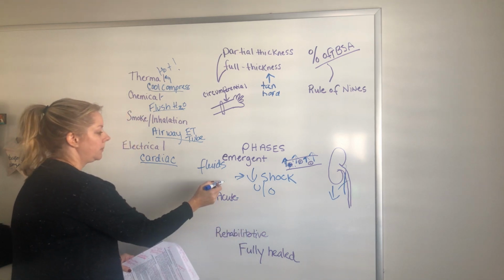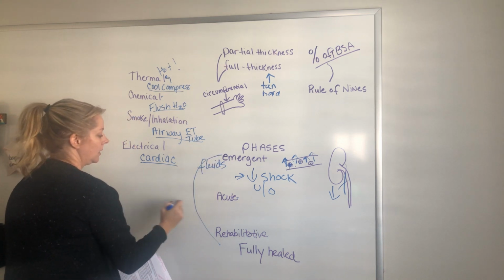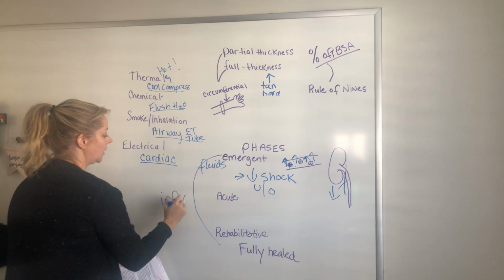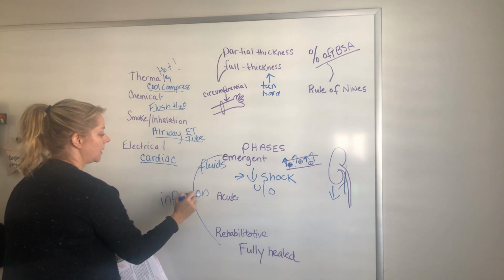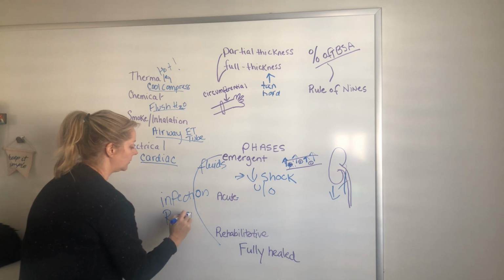So I'm going to do a little thing for that. Also, these people, especially here, infection. They are at increased risk for infection. Think about that body surface area being exposed. So these people need to go on reverse isolation.